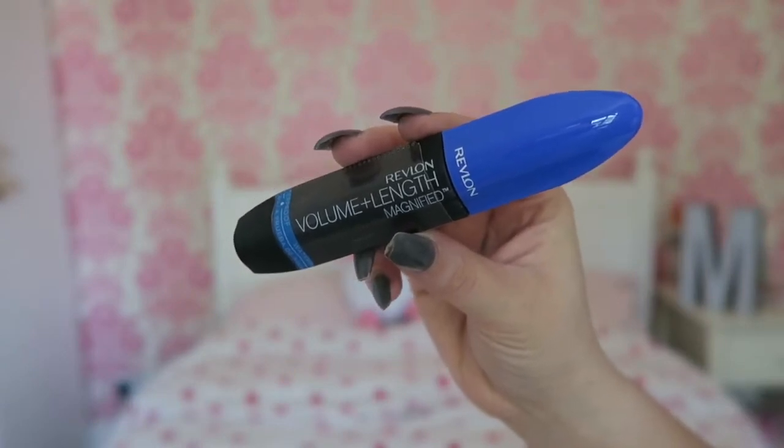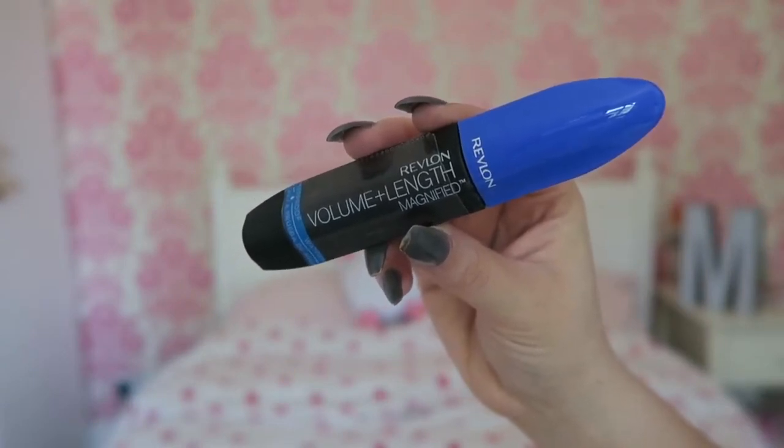And then this other one that I've got is by Revlon, and it is the Volume and Length Magnified Mascara. This I have used and tried and didn't really get on with.